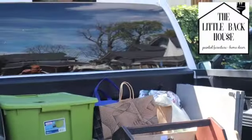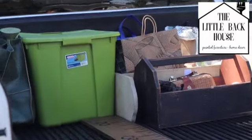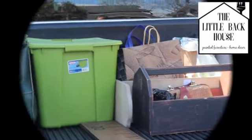Okay, so we're all loaded back up into the truck to take it back to the store, get it all cleaned and tagged and ready for sale.